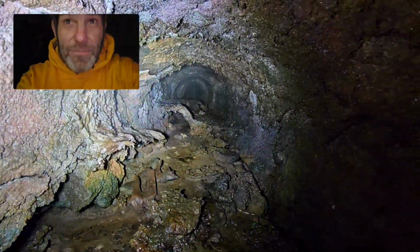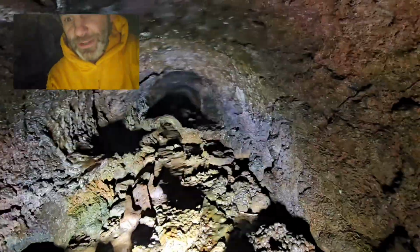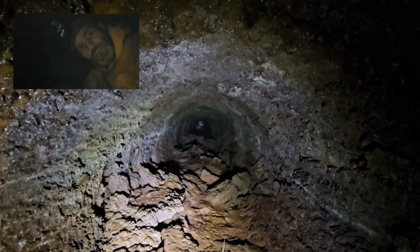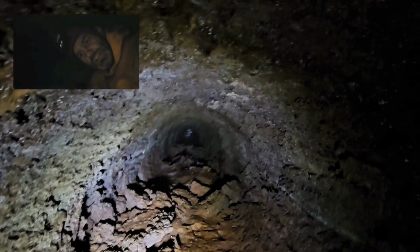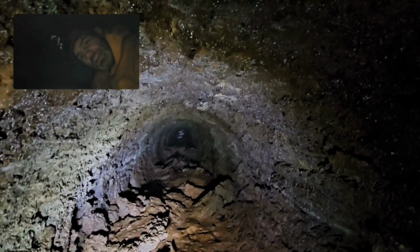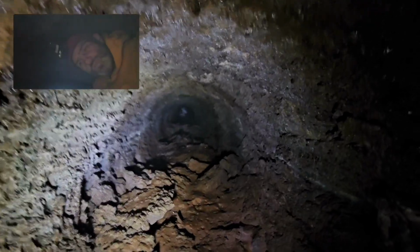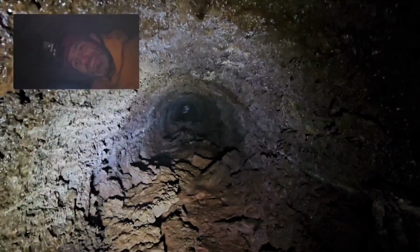This is a very big cast. Well, anyways, we'll see what else is here. I'm currently excited. This is a tree mold. The lava overtakes these large trees and pulls them down in the molten lava. And as the lava cools, it forms the shape of the tree, and the wood of the tree burns out. This took place thousands of years ago.